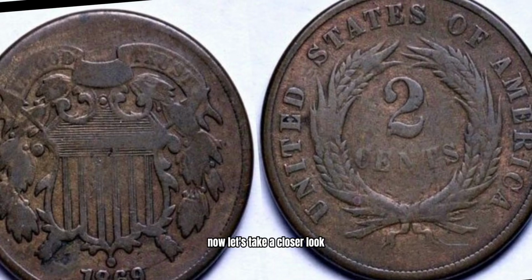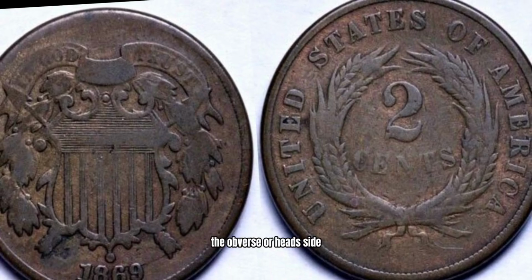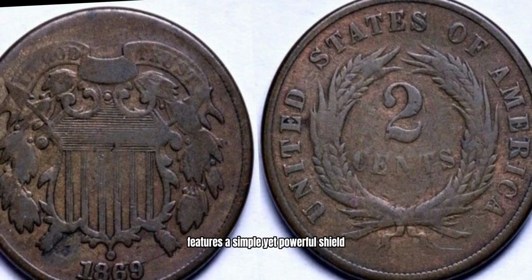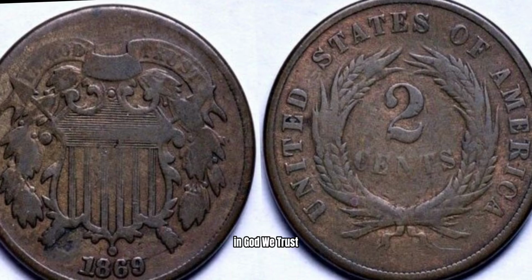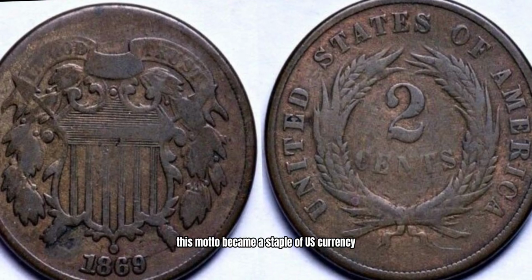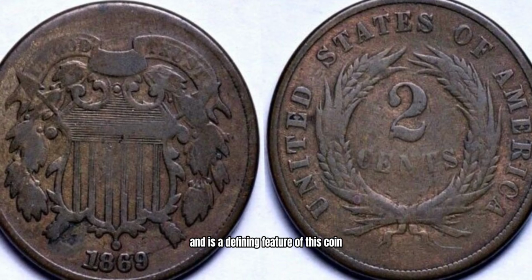Now, let's take a closer look at the design of the 2-cent coin. The obverse, or heads side, features a simple yet powerful shield with a ribbon draped across it that reads, "In God We Trust." This motto became a staple of U.S. currency and is a defining feature of this coin.